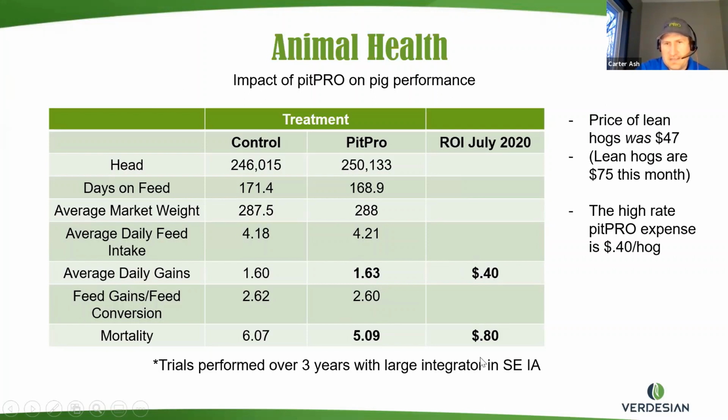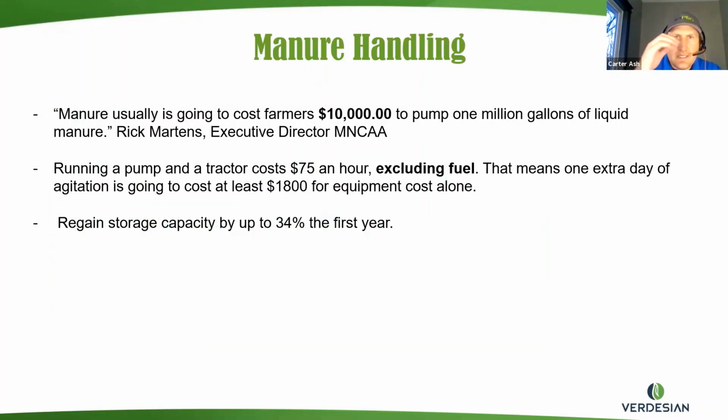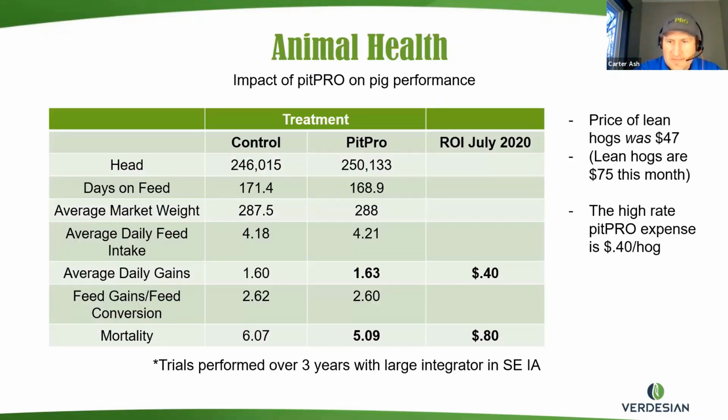These 80 cents per head and 40 cents per head values, so $1.20 per head, was calculated back in July of last year when you couldn't get rid of pigs if you really tried. So anyways, the numbers since then have almost doubled on hogs, and therefore the value that it's bringing in the improved animal performance is doubling as well. So that's the animal performance area value.